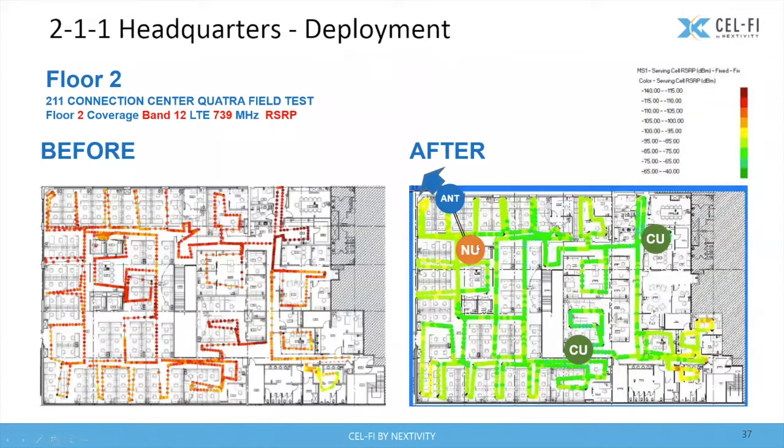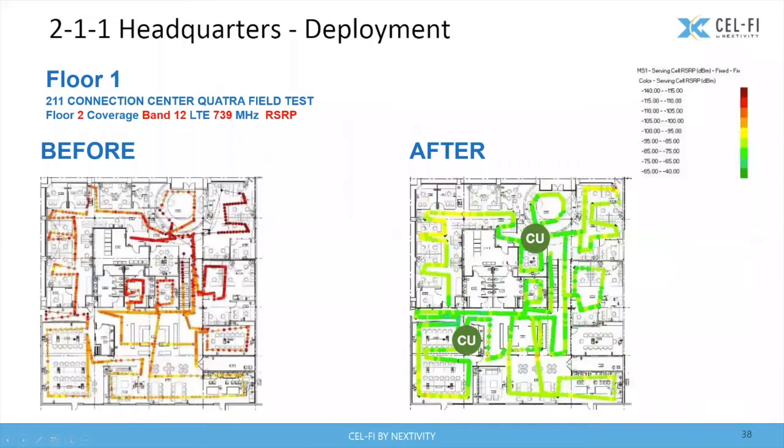And then after we put in 1 network unit and 2 coverage units on this floor, the second floor, using an off-air donor antenna, you can see that the coverage is much improved with mostly green and maybe some yellow over in this area. And then on the next floor, they put the other 2 coverage units on the first floor, and again, got great improvement from the before to the after.